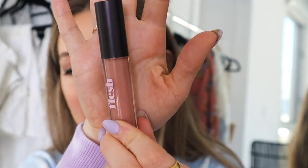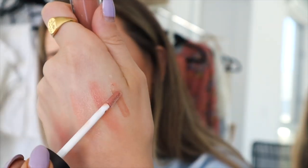So pretty, this is in the shade 315. Again, it's just a very sheer kind of brown toned lip gloss. I just think this is the perfect nude. Oh my gosh. I have been looking for a perfect nude and I feel like I found her. I wouldn't normally apply this over it because I feel like it has a really pretty nice sheen gloss already to it, but I'm just doing this for shits and gigs.